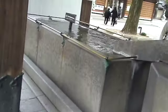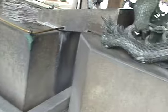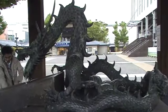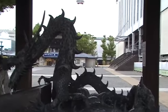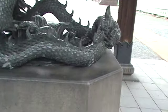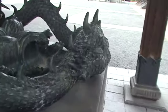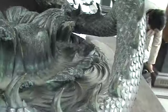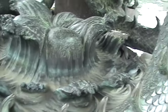I'm in the very substantial purification kiosk for this incredible bit of dragon sculpture. If those were claws, you can just imagine how bad it would be to tangle with this fellow. But these represent water or something that he's coming out of, I know.